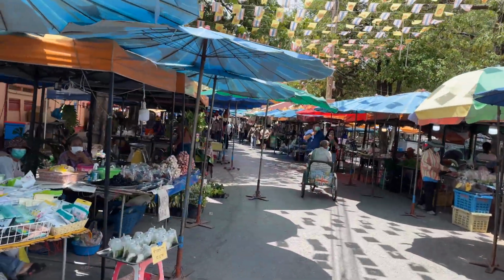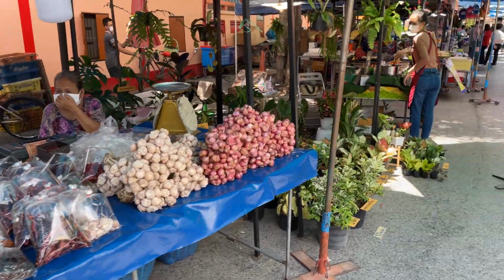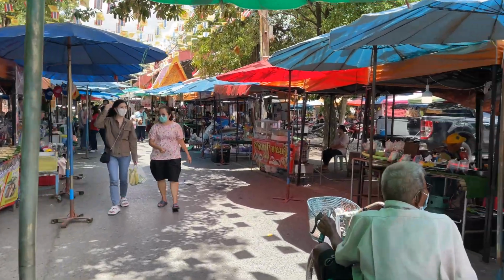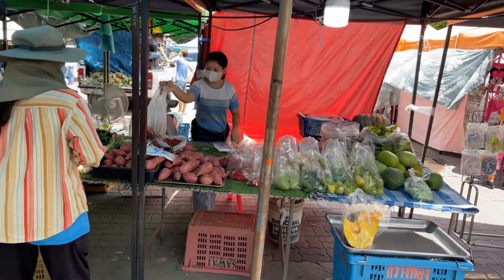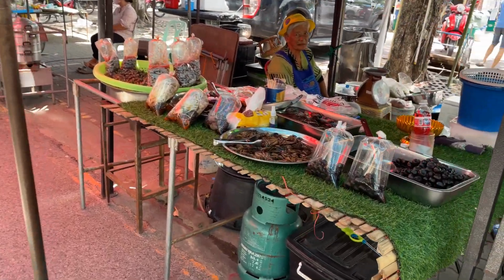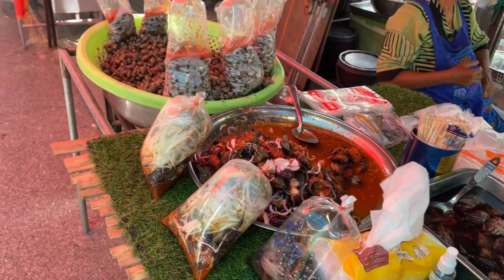And more of the market, it just kind of stretches around here. Over here has some fresh garlic and the plums, and looks like she's cooking up some of the spicy sauce stuff. And then they have the fresh market. And then the vegetables. Then this lady over here has some more of the worms, or more of the bugs, the water bugs, and then she has the little shells.